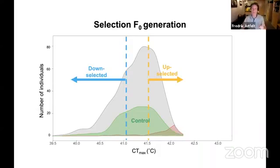So what we did was, this is real data. This is the distribution that we found in the first generation, in the F0. And we took the top third, all the ones to the right of that line, to the high line. And these are the down selected. And this is the distribution of the control.